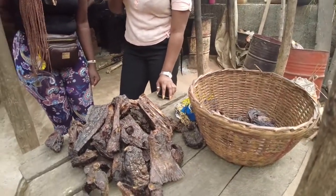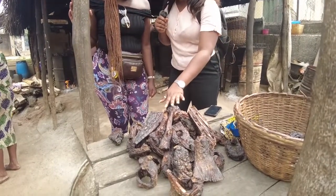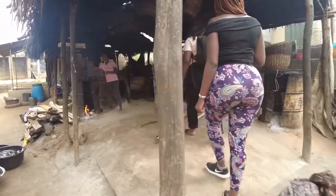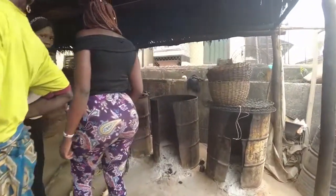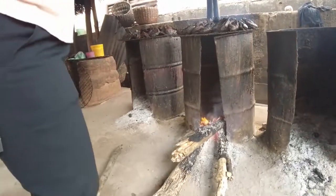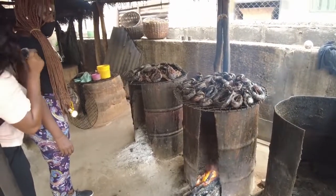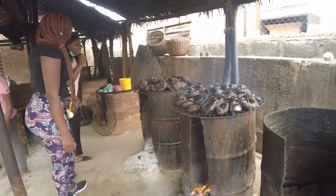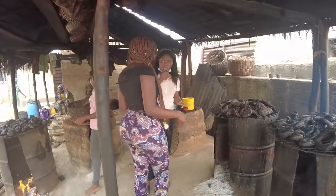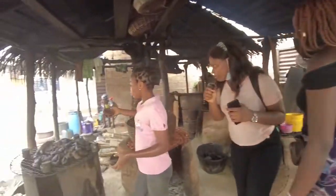So they are actually fish that they got from the water, from the river, wherever, and then they dry it up. So going forward, you will see the process. This is how it's being dried. As you can see, this is firewood. They put on this firewood and put the fishes, but they wash it first, remove all the things they want to remove, and put it there. And then they smoke it and make it dry. So this is the smoking process? Yes. After the smoking process, it becomes hard and dry. That's why we call it okpo. Okpo means dry.